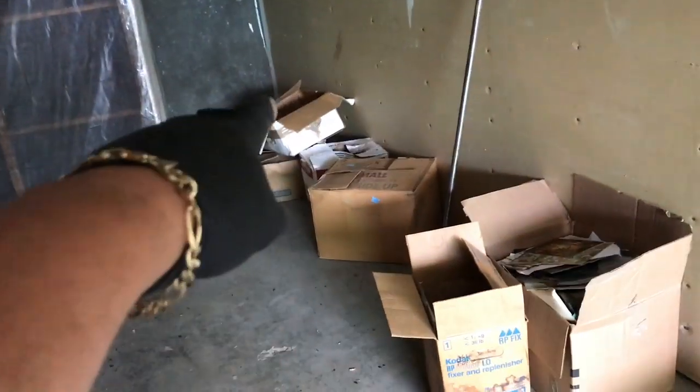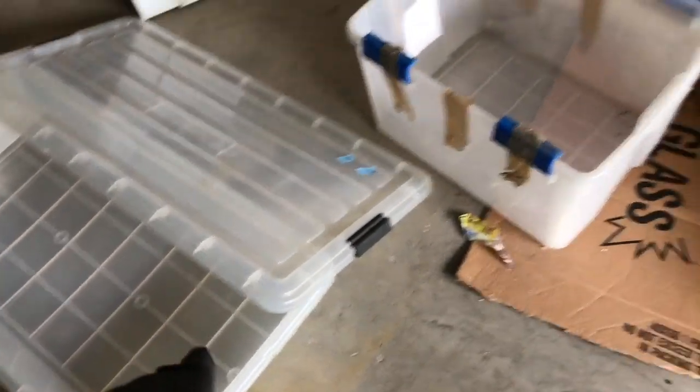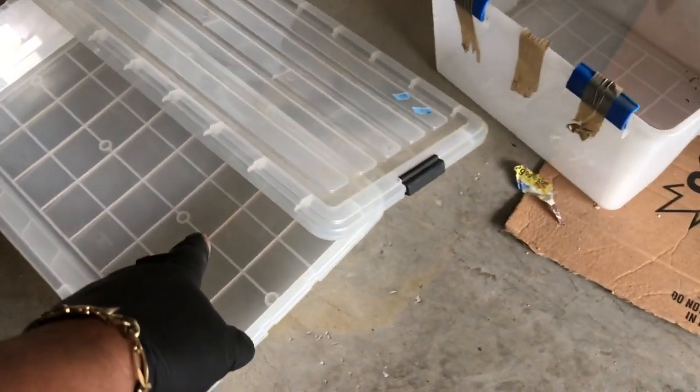Trash. Couch that looks like it should be trash. Big old box of trash. Couple mattresses. And these are all trash. Well, I should probably sell that. I'll slip that up on top.